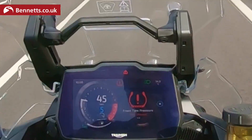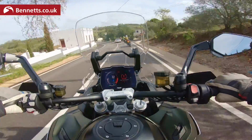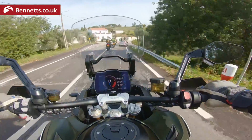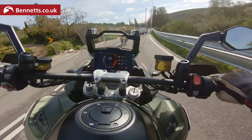Hello, front tyre pressure, check manual. Oh, just seen that pop up. Well, I will check the manual. Let's have a quick squeeze. We've got a puncture on the front. Oh, it's gone away again. There you go, pump the brakes and it disappears. I wonder what that was for. Anyway, where was I? Before I was distracted by warning messages.